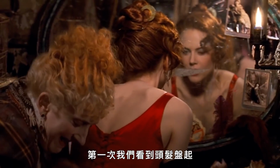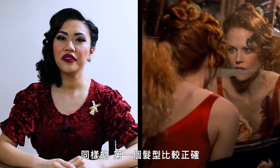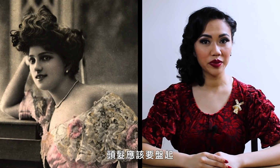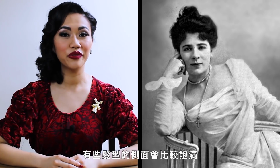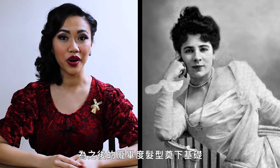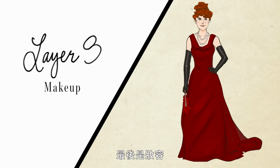In the two moments that we see Zateen wear the red dress, she wears her hair in two different ways. First, we see it pinned up, and later we see it down in waves. Again, the first style is closer to correct. Her hair would have been upswept, with curls piled high atop her head. Some styles featured fullness on the sides, which was a precursor to the Edwardian pompadour, which would be fashionable in the years to come. And finally, the makeup.